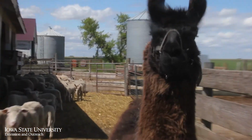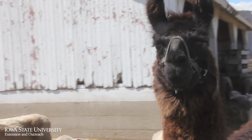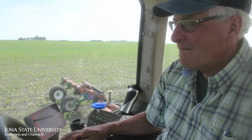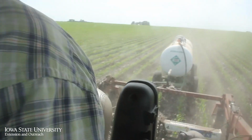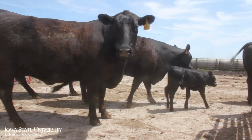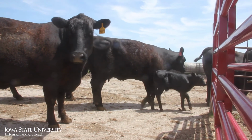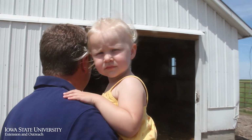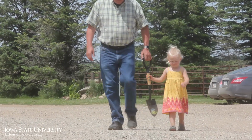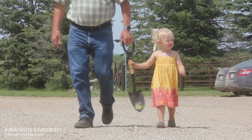The information in Ag Decision Maker comes from both farm management specialists with ISU Extension and Outreach and faculty members in the university's Department of Economics. This partnership allows information to move from experts on campus to farmers across the state while also providing real-time feedback on current issues. The purpose of Ag Decision Maker was to get information in the hands of people, farmers specifically, when they were making these decisions to help them make better decisions.